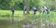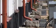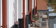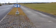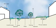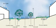These approaches seek to replicate nature's own methods instead of constructing huge and costly drainage systems which give rise to their own problems. Surfaces are made as permeable as possible. Rainwater from roofs permeates into lawns and is often slowed down by vegetation cover on roofs.